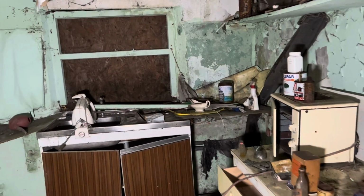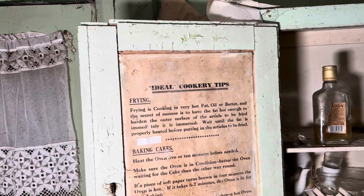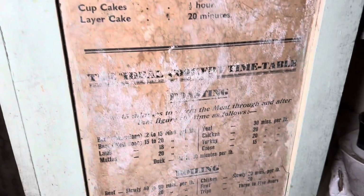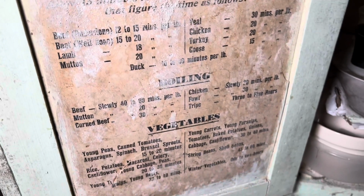Now there's a few bits in here I've seen that are just really cool. Like, for example, the ideal cookery tips inside your cupboard door. So you've got a normal cupboard, and inside it you've got frying, a timetable for baking cakes, and then your roasting timetables, boiling and vegetables.